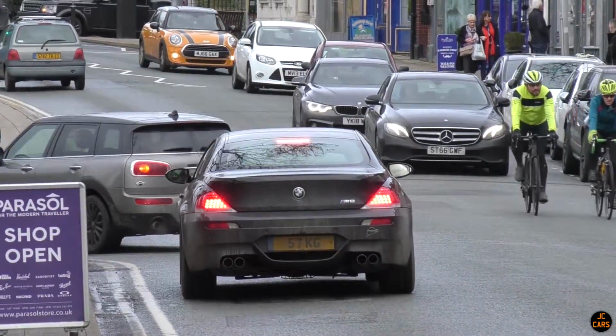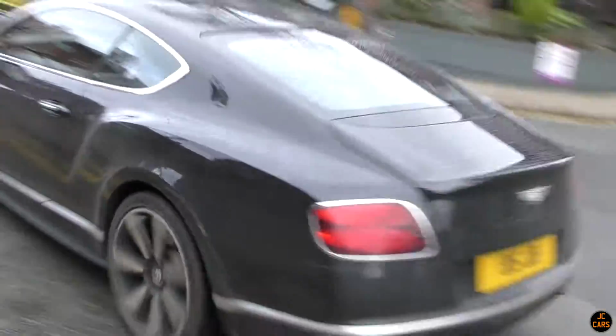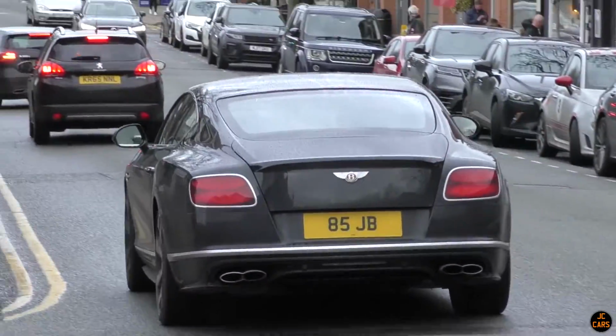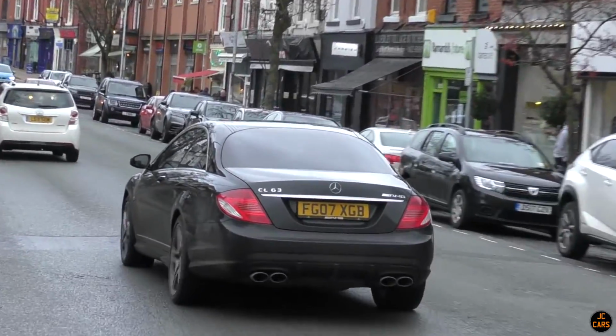Densest BMW I've ever seen. It probably is one of the... Language going the way.